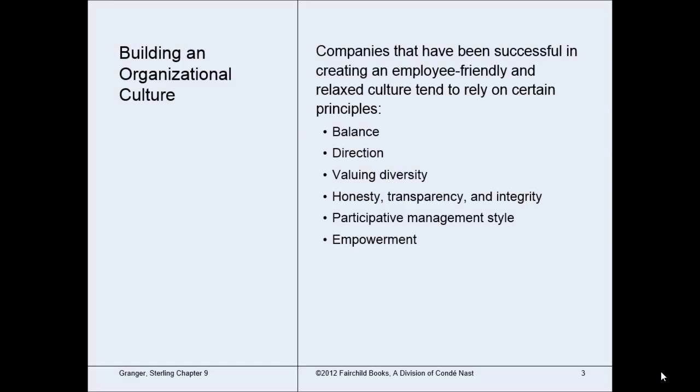You also need to create an environment and a culture that makes employees want to stay. You need to make it fun and creative environment for employees, and you need to provide flexible work schedules and empower them. And companies that have been successful in creating an employee-friendly and relaxed culture tend to rely on certain principles. And the principles are balance, and this is respect for employees' lives away from work. And you want your employees to have a balance between work and life. So that's having a flexible work schedule would help them have balance.